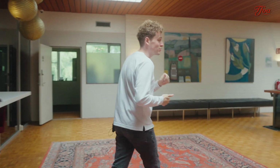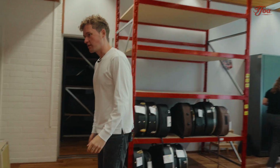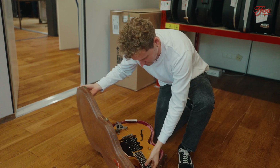So now we're out of the store and we're going to the marketing department where all of the guitars are stored before they enter the store. Most of the new guitars that come in will be over there. So let's have a look. This looks like an interesting case. Right.